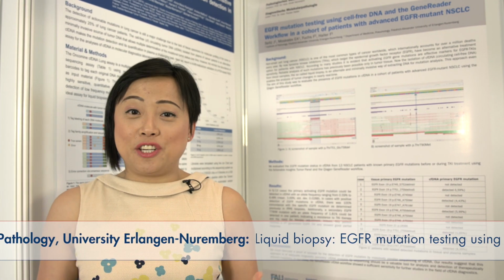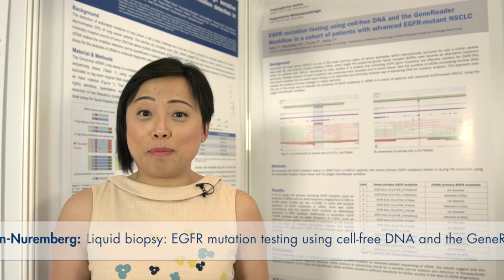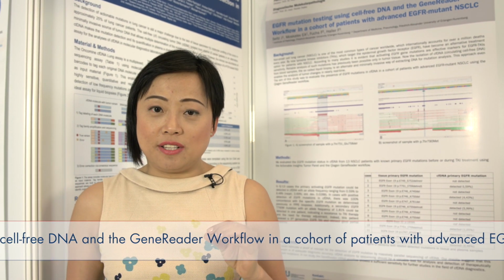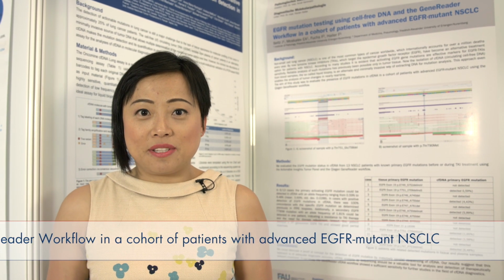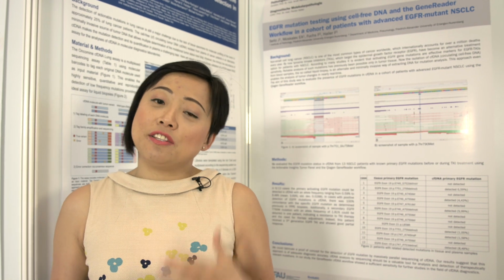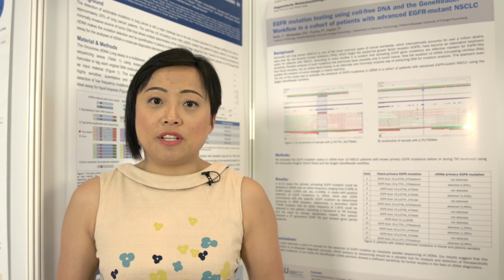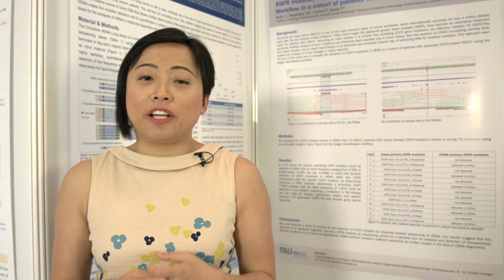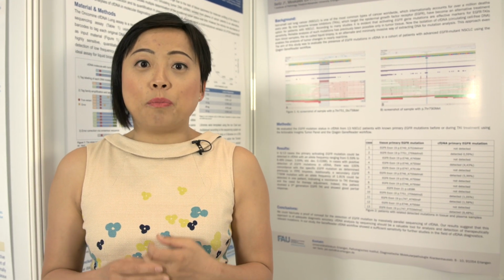Last but not least, this customer is able to successfully implement the GeneReader NGS system in their laboratory to identify low allele frequency mutations in liquid biopsy samples. They were able to detect EGFR deletions, insertions, as well as point mutations in very challenging circulating free DNA at down to 0.59% allele frequency.